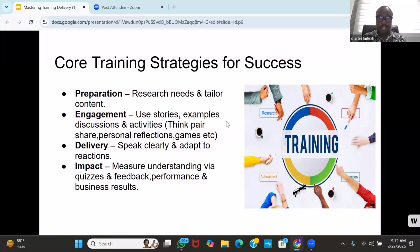And then when we look at engagement, I'm saying we should use stories, examples, discussions, and activities. So I've just come up with some activities here: think, pair, share, personal reflections, games, etc. And then when it comes to delivery, speak clearly and adapt to reactions. For impact, measure understanding via quizzes, feedback, performance, and business results.